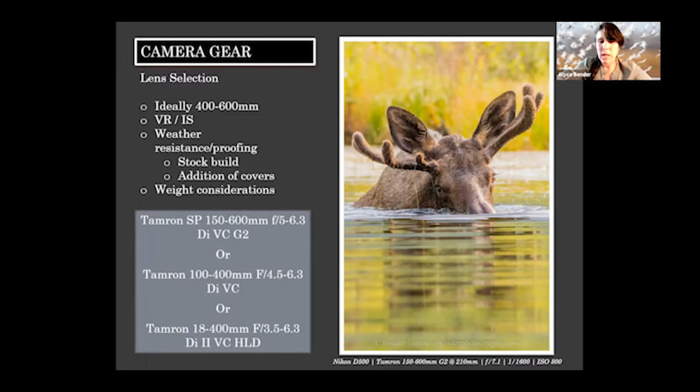And then you have your weight considerations as to what you are comfortable carrying for the length and duration of your trips, of your hikes, where you're going to see the wildlife. In my bag, I carry the Tamron 150-600 G2. That is my absolute baby. I have it with me at all times, and it goes pretty much everywhere with me.